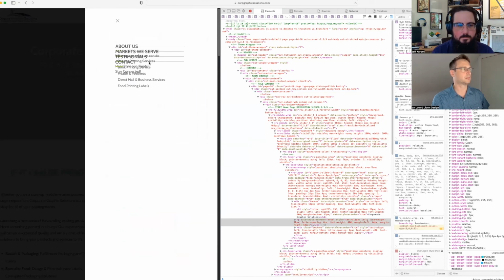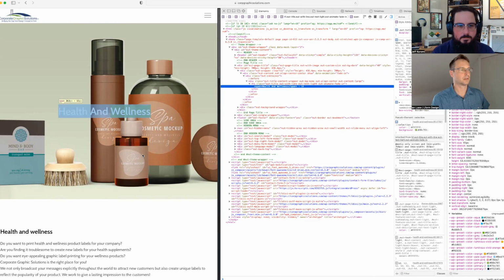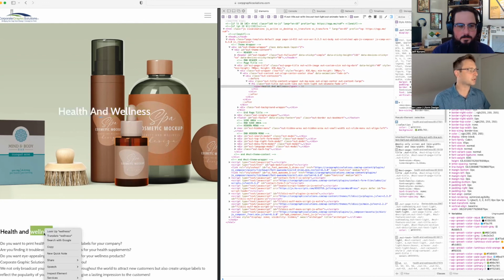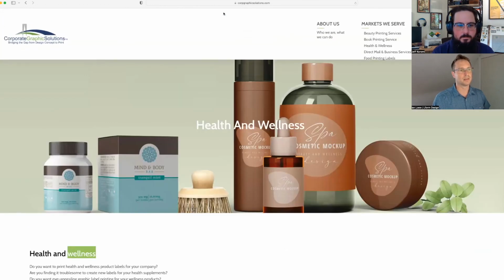Oh my, what happened here? Let's see if this is an H1. It is. Okay, let's see if this is an H2. Let's just inspect that. It's an H3. Okay, so there is some thought behind the on-site SEO. I'm sure there's more to this than just looking at some H1 and H2 tags, but ultimately, at least there was some thought put behind that.